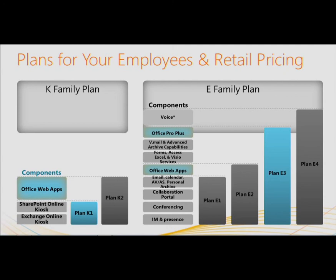Yep. And the second is the E plan, the enterprise plan. I've been referring to E1, E2, E3, E4, so you can see the basic bars grow here. And each of these provides you with an extended set of functionalities. So if you're looking at basic functionalities, you're looking at IM presence, collaboration, email, archiving, personal archive.